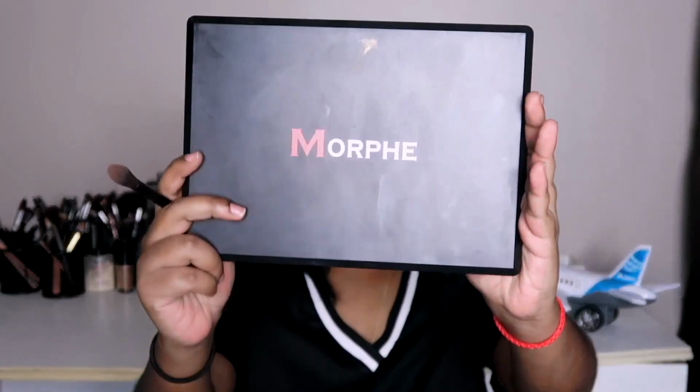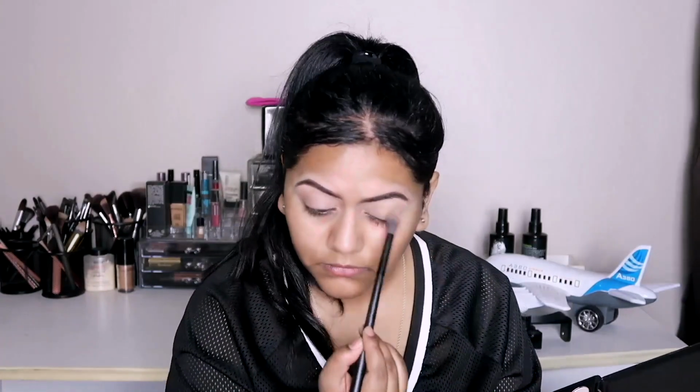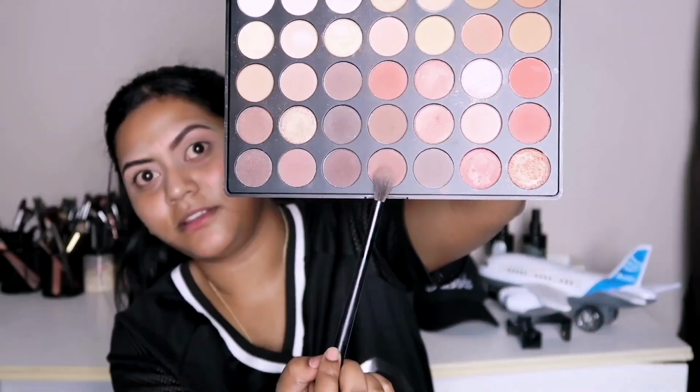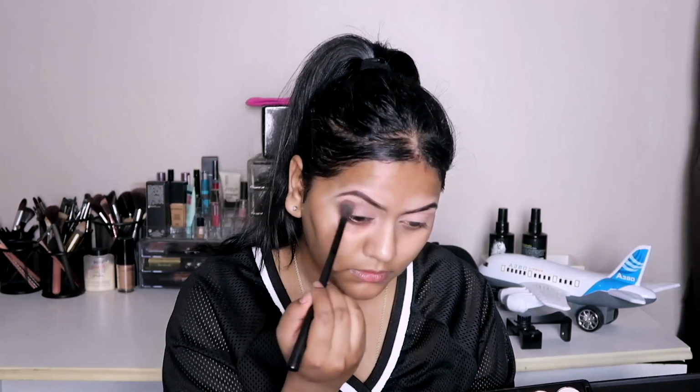Picking up my favorite Morphe palette, and I'm going to use this as my transition shade, which is picking up this brown shade. Oh, this is my Morphe 350 palette, by the way.